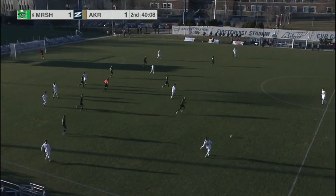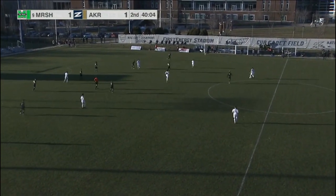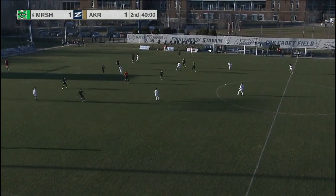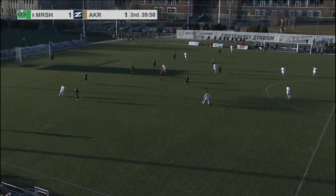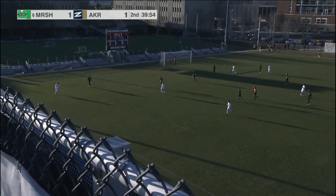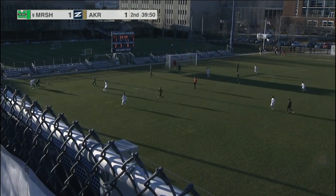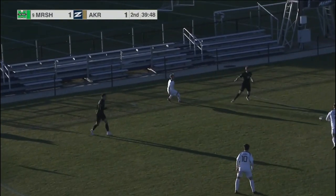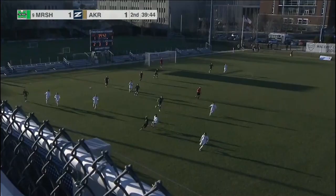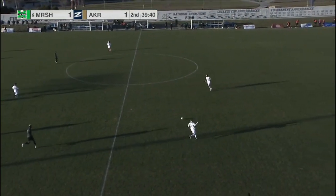All right, we're about the 40-minute mark here in the second half of play, so 5 minutes in. And the Zips, again, short passing. They're playing a man up because of that red card. And Paul Hernandez trying to get the ball, and he wins the ball in the corner. Nice move by Hernandez. Quick touch, and the Thundering Herd defense will react and clear it back out near midfield.